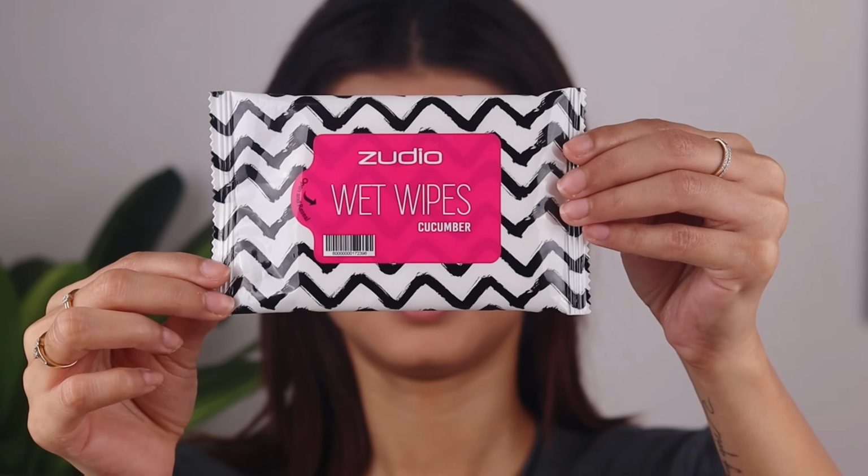I need to clean my hands, so I'll also try their wet wipe right now. This is just for 29 rupees. It's very soft. There are some wet wipes which are not that soft, but this one is extremely soft.